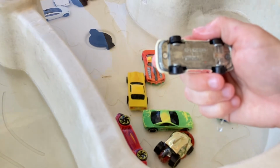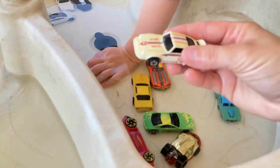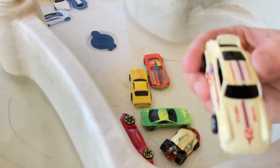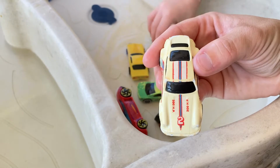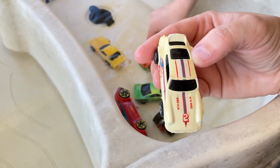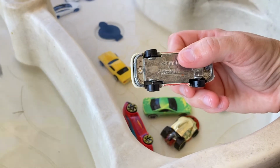And it's a Malaysia. This one was made in Malaysia. This is a pretty cool car, guys. Hey, Mommy, watch. It's a turbo. So this one's a classic from 1974.